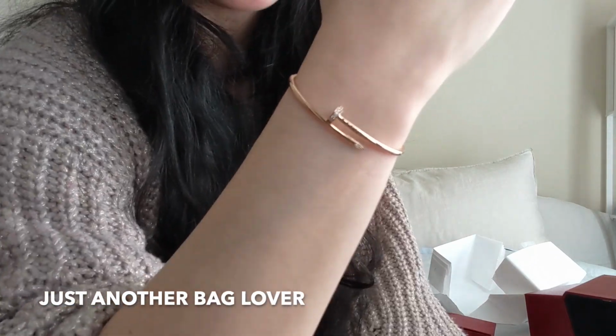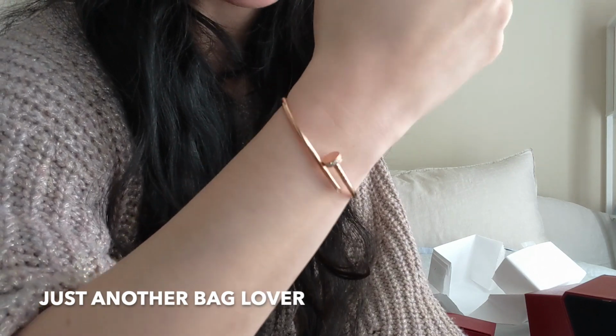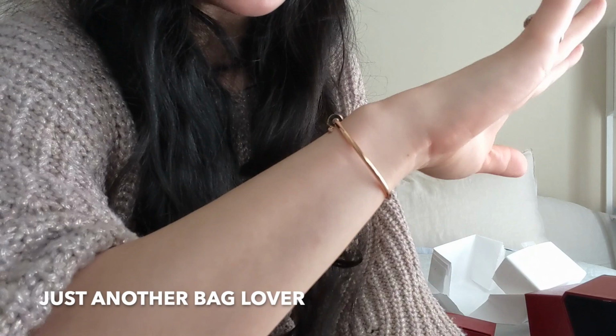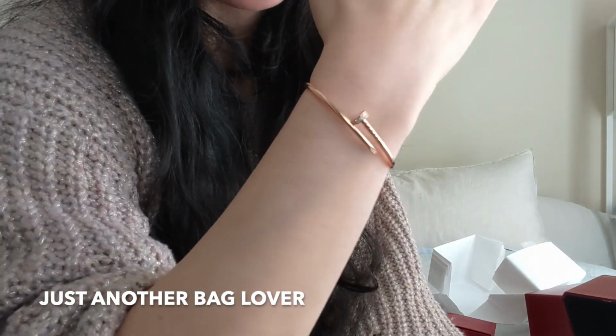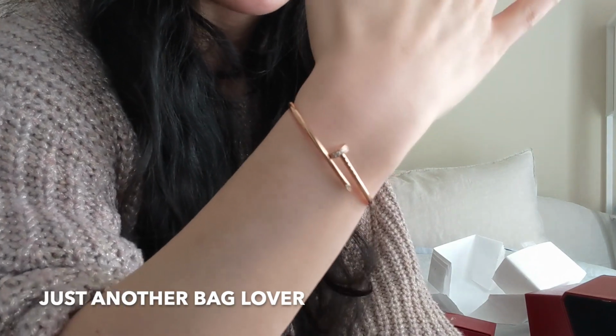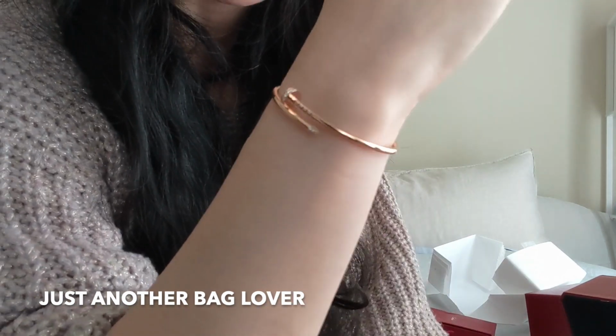Here it is again. Let me know what you guys think of this beauty. I am just so excited to have this in my collection. I just think it's so dainty. The diamonds just add that little special something to me, and I don't think they're too in your face, which is what I like about it. It is very delicate and very feminine, which is sort of how I like my jewelry anyway.